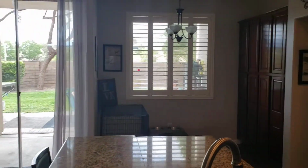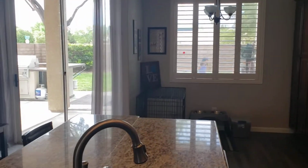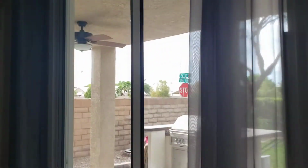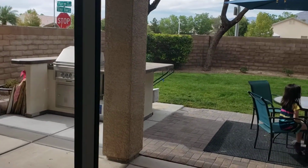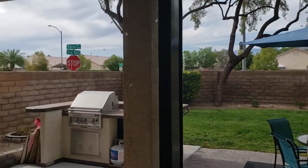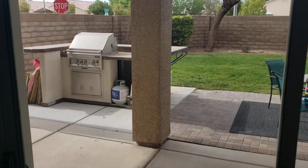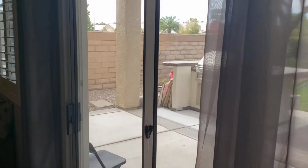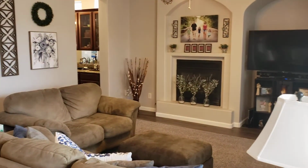The family is back there right now, so we're going to keep some privacy for them, but we have a built-in barbecue and a covered patio, and then a really nice size yard right there, which is great. Pool size, you can put all kinds of stuff back there. So definitely look this one up.